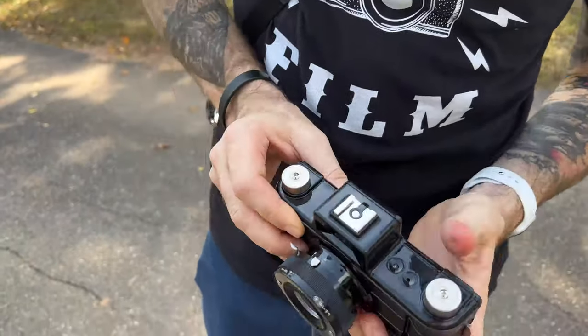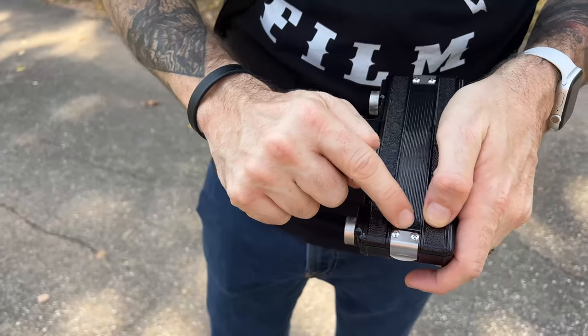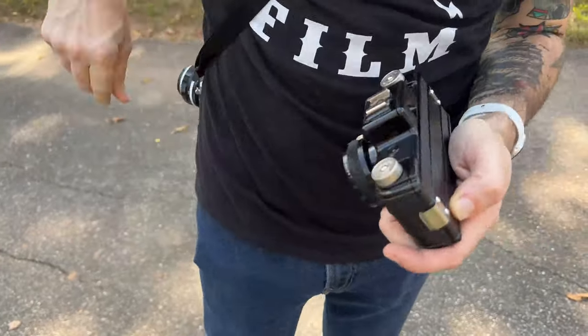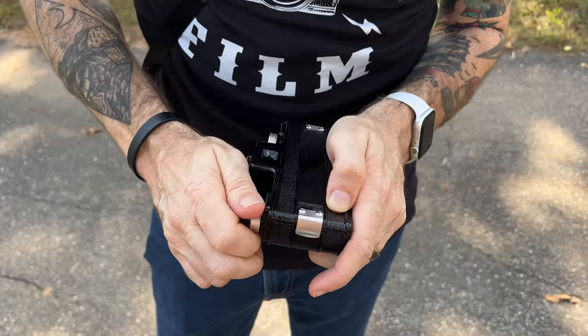Just rewind. I felt a bunch of tension and now I'm just gonna rewind. Real quick, it has a film canister view there, which is really rad. Even my Nikon FM2 doesn't have that. So Lomography Sprocket Rocket 1, Nikon FM2 0.